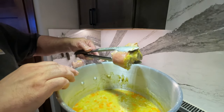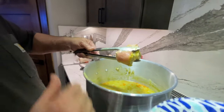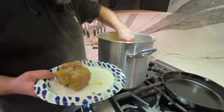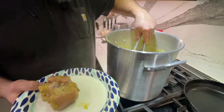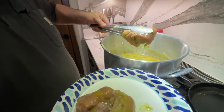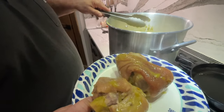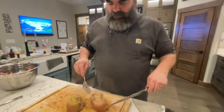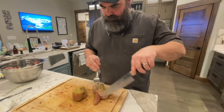So I'm gonna take it to the cutting board and see what I can do. See if there's anything salvageable on these guys. There's another one. Oh, yep. Perfect. Oh, the whole thing. Yep, whole thing's there. Skin layer on there, that's gonna make it tough to do anything with. Maybe.